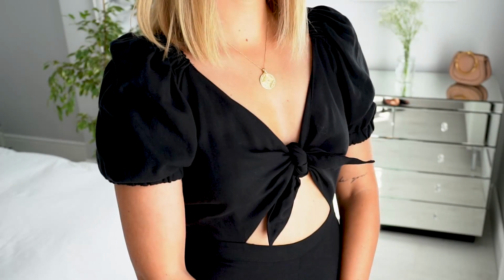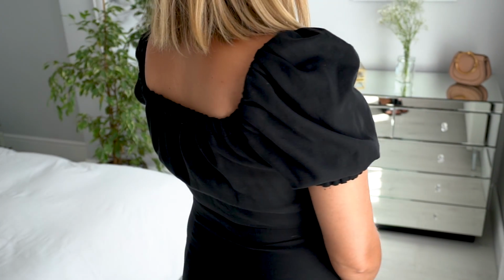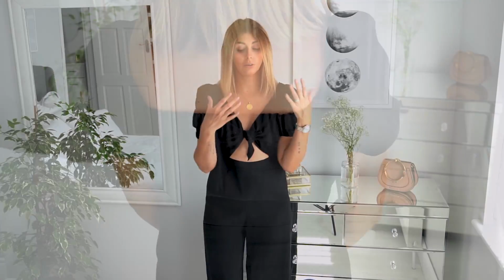But there's this little gap situation, so you kind of just need to be, or I'm at least a little bit aware. I'm like, oh, is anything falling out? I mean, I do feel secure, but obviously with this random bit of skin on show that you're not used to, I'm just a bit like, ah. And yeah, I would probably wear it more, but it does feel slightly dressier than what I'm kind of used to wearing.